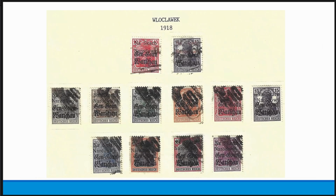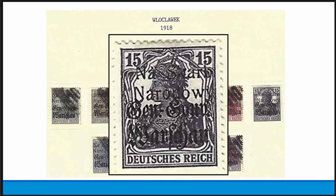Okay, just some more, and these are on Germania stamps that were overprinted for what they called the general government. And this is a sample of one of these. It's an overprint on an overprinted stamp on a genuine stamp. So two different overprints on these particular stamps from this town.